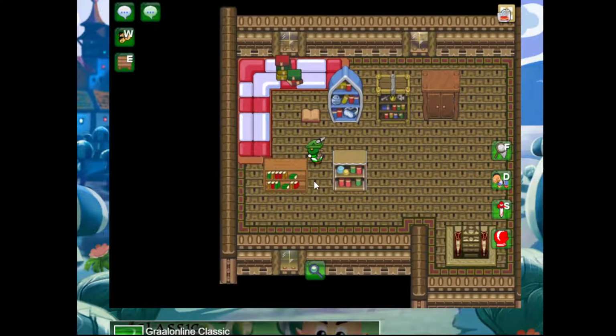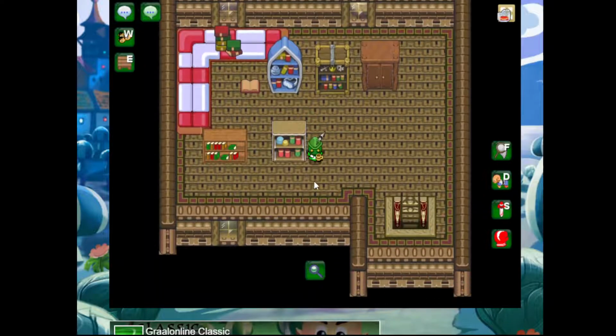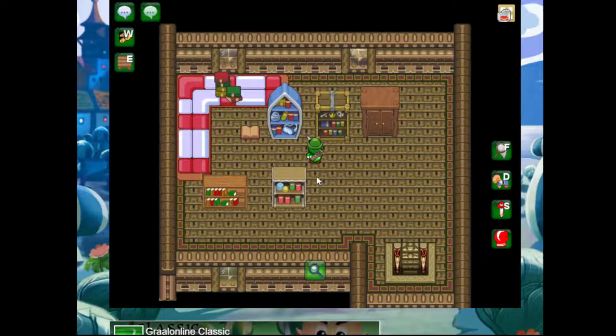Some people like the old style better. Some people like the new style. This is the direction that the development has gone for the art style of the game. You can see here this is kind of even more advanced in that art style. This one's pretty standard. The books are a little smaller. It's kind of in between even this one.